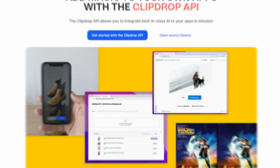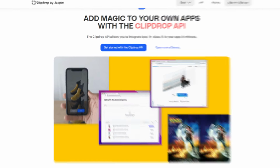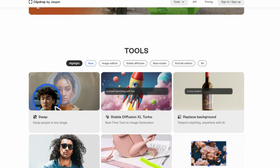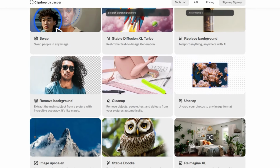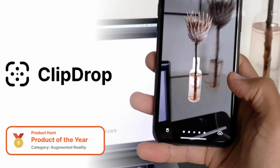Number 2 is ClipDrop. This is a really fun one that allows you to put your face on literally any photo of your choice. The AI is designed to work with your facial structure and the style of the reference photo to get as close as possible to the original. You can do this with literally any photo.